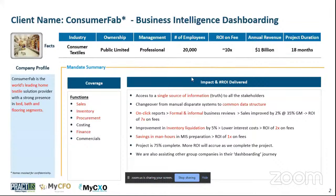The project is right now about 75% complete, and as and when we are able to complete it, I think we'll be able to give more ROI. I think this was a very successful project for the client. We are actually right now assisting some of the other group companies also in their dashboarding journey. So that was it about this client.